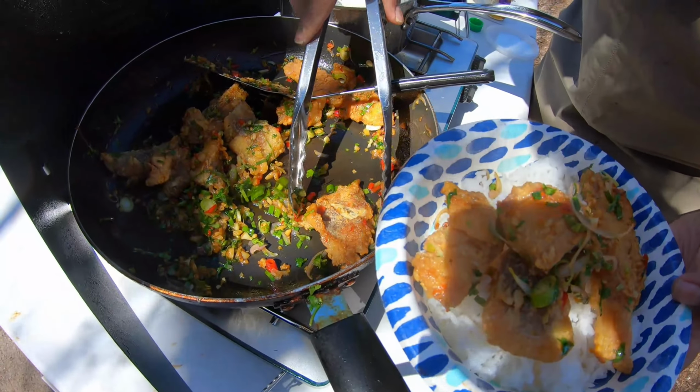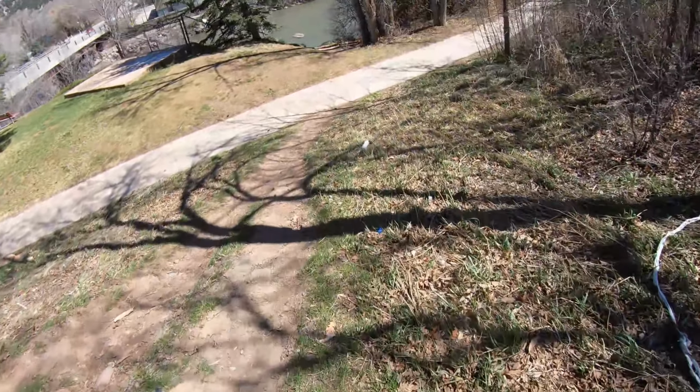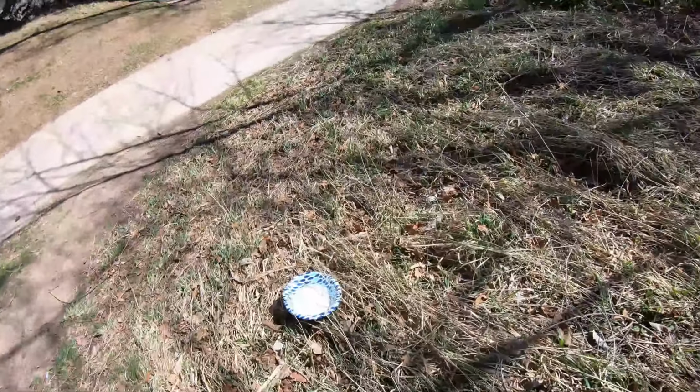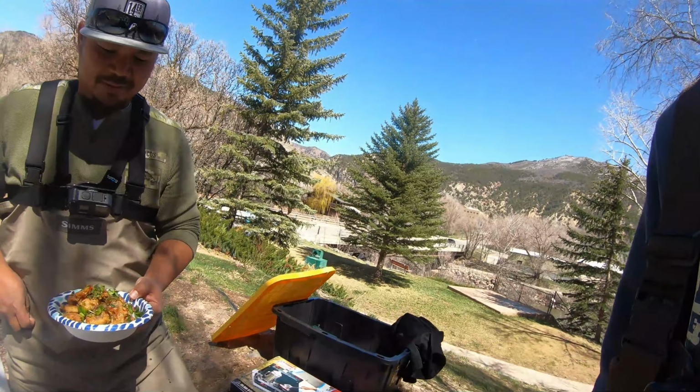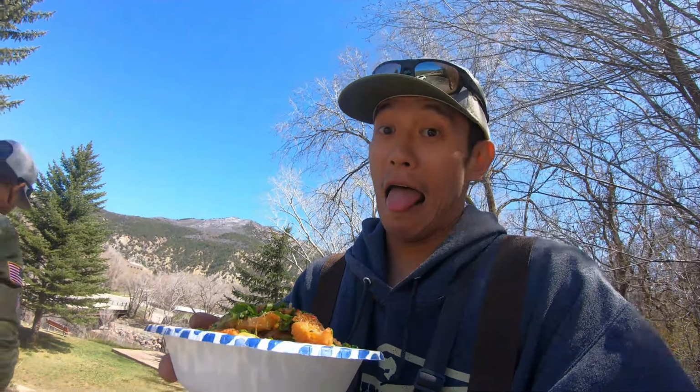Guys, okay, be careful. Oh my God, how's it gonna roll like that? We're serious about littering. We don't do it. All right, folks. This is Tyler's bowl right here. Check it out. Oh, yeah. Man.